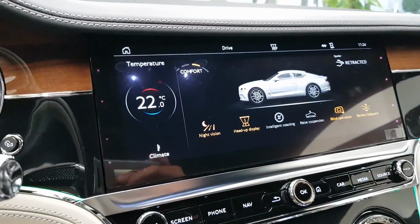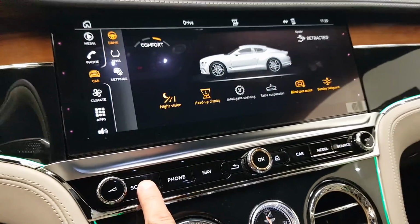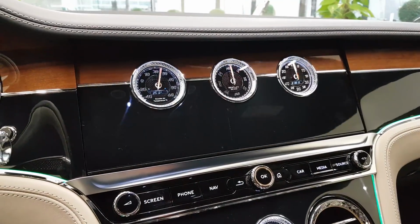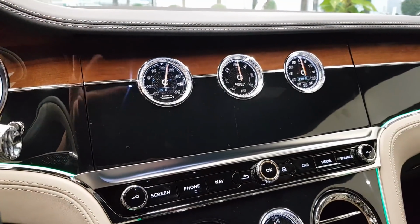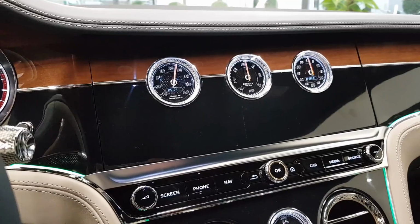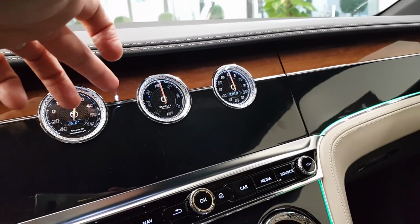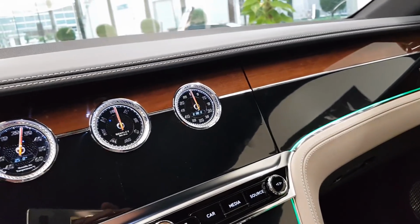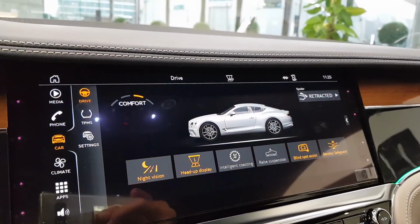And this corresponds to my input. Okay, now if I press this, look at the screen, huh? Look at that. So actually this is like a triangular thingy, and there are three sides that it shows you: the outside air temperature, that's the compass, and that is the chrono. Okay, so if I press this again, brilliant, right?